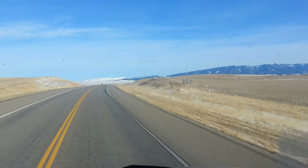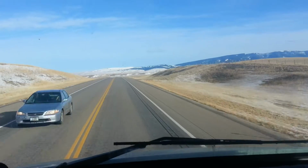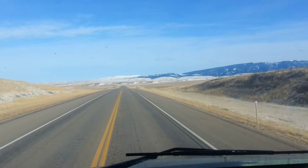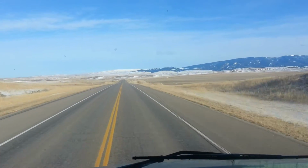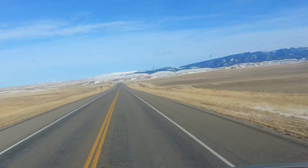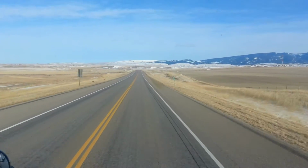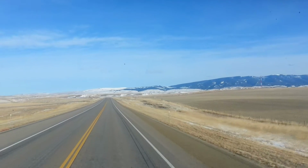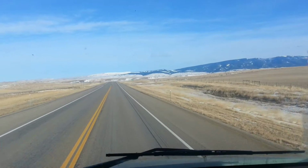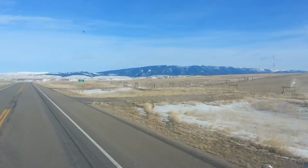And as you can see right there, it's getting colder and colder. There is snow already. I hope there's not going to be any ice on the road. I just hope so. And of course guys, right now I go 40 miles an hour, 50 miles an hour, and I will not go faster than that because of safety. I will actually go about 40, 45-ish, maybe 50-ish, because of safety. Safety is number one, guys.